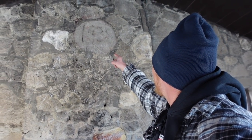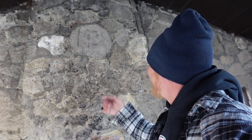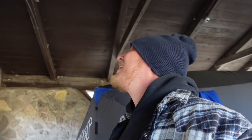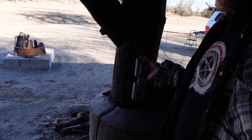And it looks like it says 1938. Might be 1988, but it could be 38. I don't know. These buildings are pretty old. I don't think Nebraska is going to build anything out of stone anymore. But there's one light bulb in here, and you've got a switch right here to turn that light on and off.